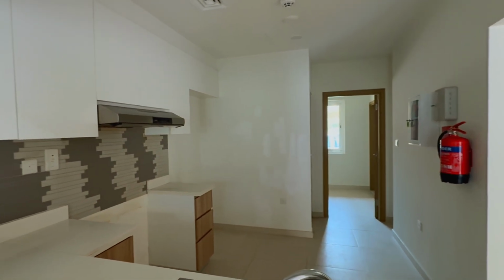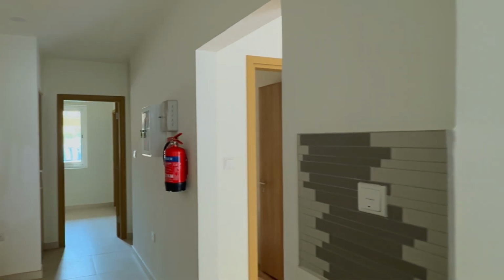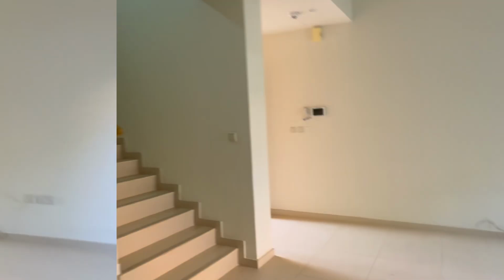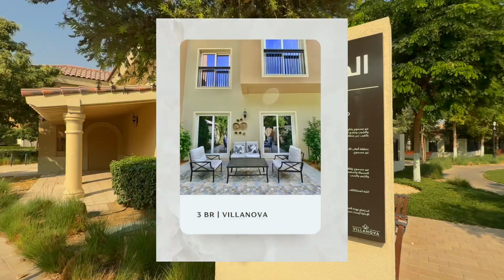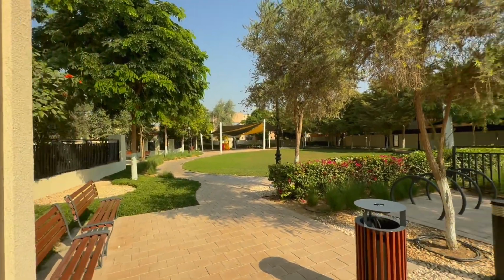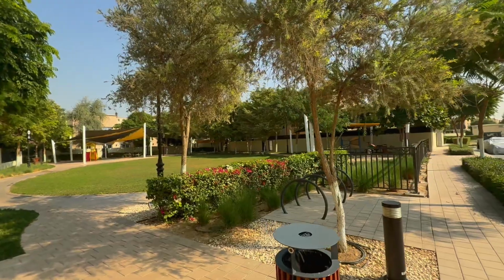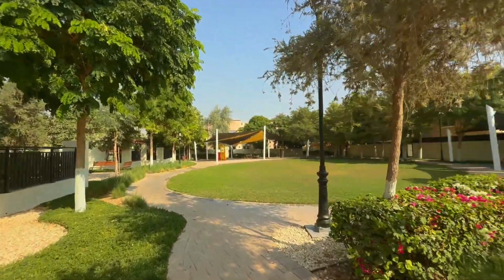There's also a small study or maid's room behind the kitchen, which is great if you need some extra storage or a small office. Quick story, back when the floods happened in Dubai, we actually managed one of our Airbnb units right here in Amaranta B. We were quite surprised because the whole community, especially Amaranta B, wasn't affected at all, which says a lot about the elevation and drainage in this part of the community.